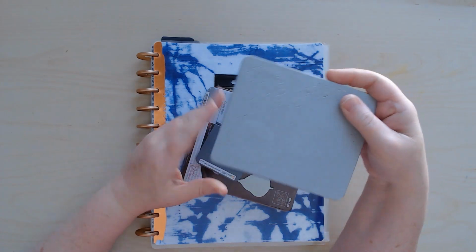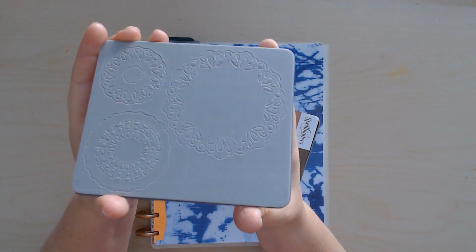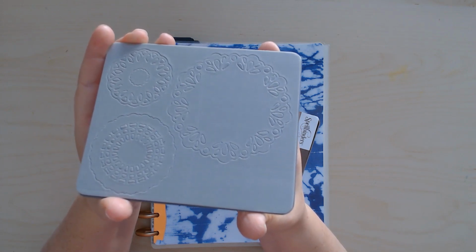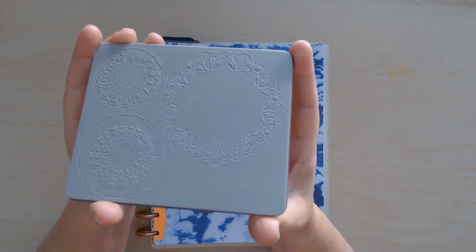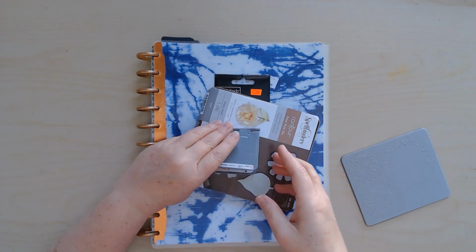Okay, so this is a doily die. I don't know if you can even see that on there. There we go. Doilies. So I thought that would be fun, especially for my embellishment swaps. Sometimes the ones that are just a color I struggle with a little bit, but these would be good for that.